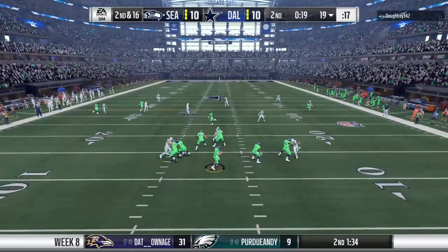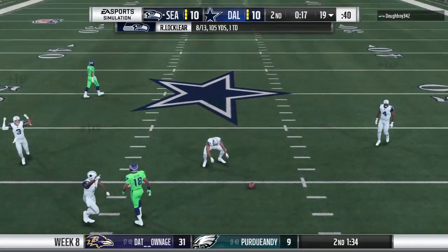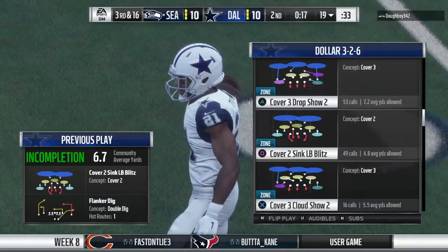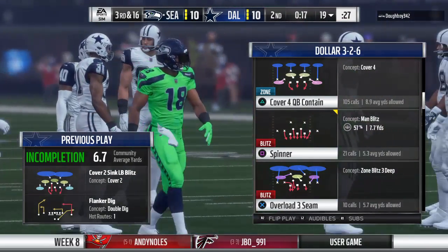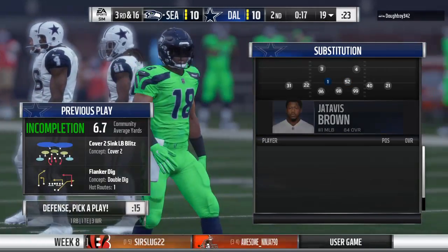From the shotgun, he'll look to throw. And that is incomplete. So 17 seconds now on the clock here. They were trying to get it there to Josh Doxson. 3rd down here. Well, too much oomph, too much mustard there on that pass. They really turned it loose, didn't they? Really cut loose with that one. Sharp, strong. Didn't lead to a completion, though. Made it very difficult.